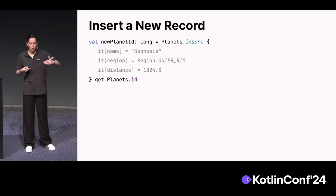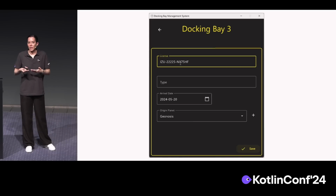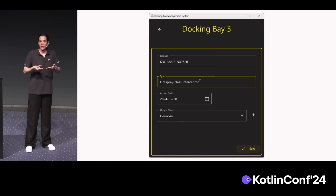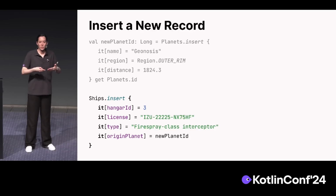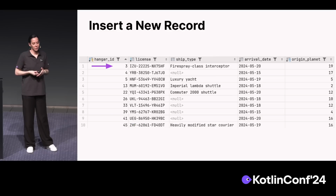And it's important to know that obviously we got that auto-generated key, we can actually omit values, so we don't need to assign anything that is database generated. So we've managed to input a new planet class. Now we want to actually insert data for the ship. We call insert again on the ship's table. We once again assign new values to the columns. We once again can omit certain columns like the arrival date because that is defaulting to the current date, and we provide the new planet ID to the origin planet column. And we see that we have a 10th ship, a new record in our results.